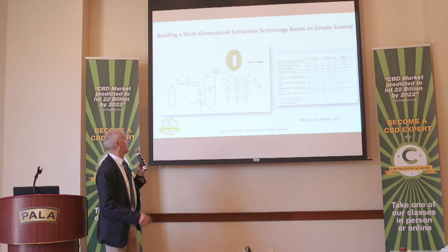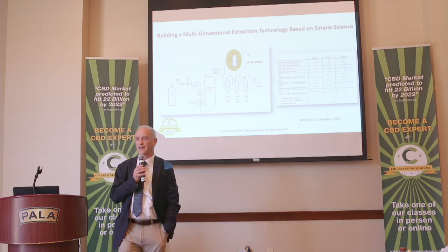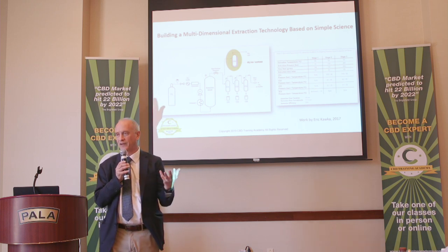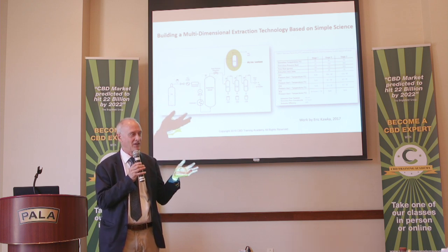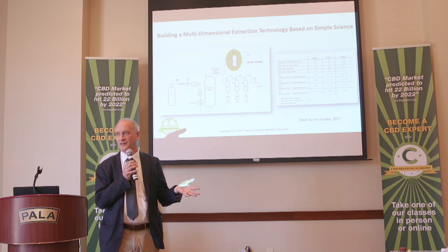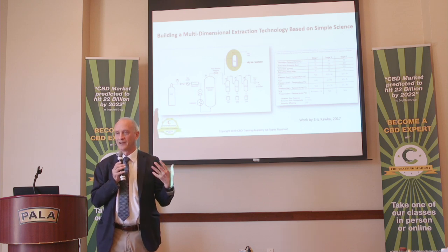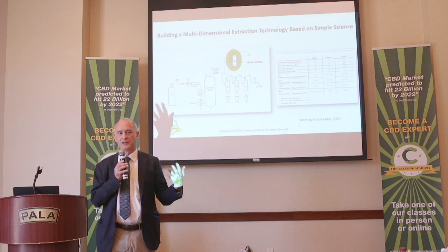Multidimensional. On this side, if you're a connoisseur and you want to collect the terpenes, then put a switching valve in with CO2 and you can collect just the terpenes in the first 15 minutes. The terpenes are so volatile that they're just going to come out in the first sweep volume of CO2 in the vessel.